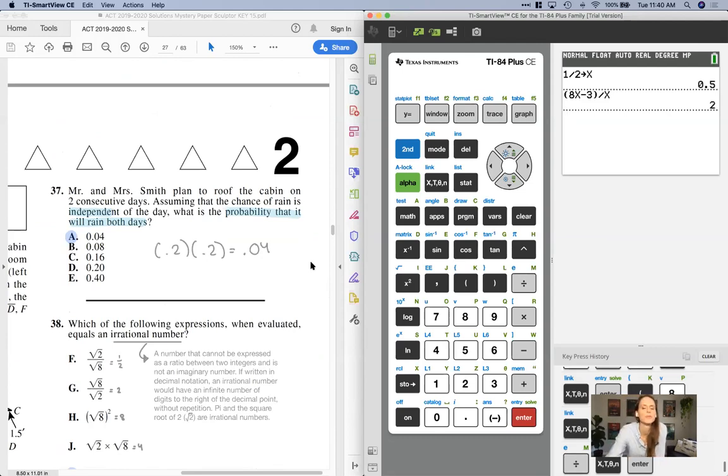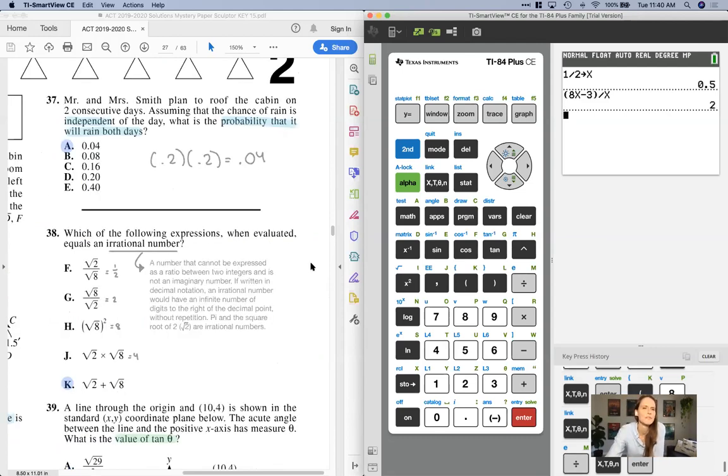Mr. and Mrs. Smith plan to roof the cabin on 2 consecutive days, assuming that the probability of rain is independent of the day. What is the probability that it will rain on both days? So this is an and question for probability. On your core concepts handout, you will see on the first page, I say whenever you see and or both, you need to multiply the individual probabilities.